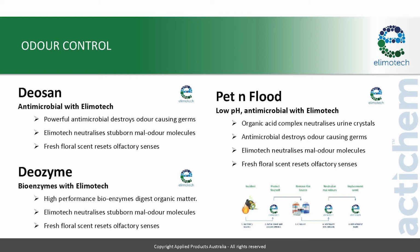So the organic acid complex in there neutralises the urine crystals. Got some really cool super wetting agents in it which take it right down to the base of the carpet, but also to the midst of the carpet yarn. Also works very well on hard surfaces, washrooms and bathrooms and the likes. And then the antimicrobial agents within the Pet and Flood destroy your odour-causing germs, and the Elimotech technology neutralises the malodor molecules. Finally, we've got a fresh floral scent which resets the olfactory senses. So once again, you can see in our diagram down the bottom, we have a product which pretty much encompasses the whole scope of what we're trying to do just in one product. And that's the beauty of these 3 products, is being able to do that for many of our situations.